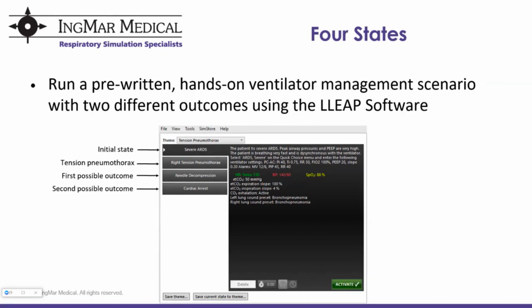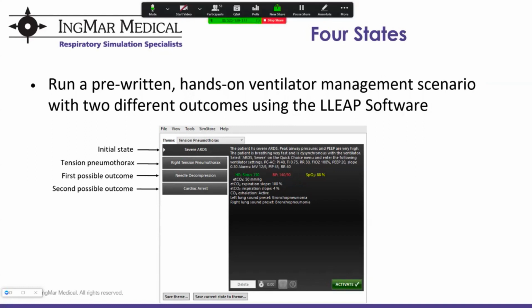For example, if the learner meets the objective to identify and treat the tension pneumothorax, we will activate the needle decompression state. But if the learner does not meet the objective and either makes the wrong treatment decision or takes too long, we will activate the cardiac arrest state.